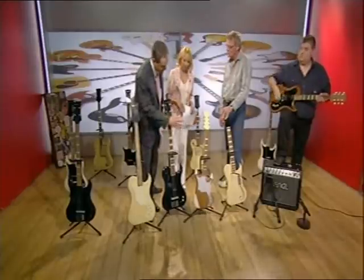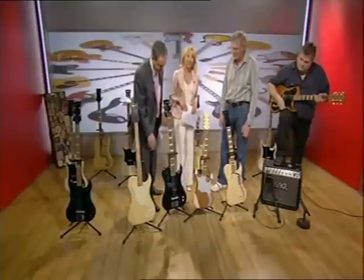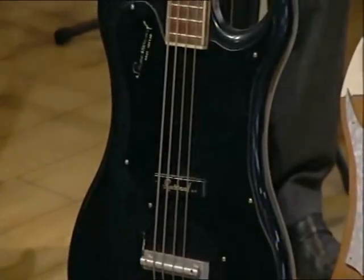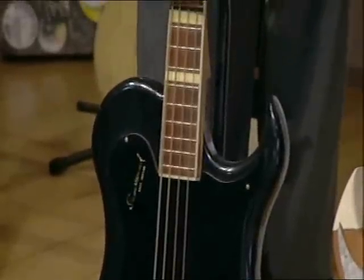That's fantastic. Let's have a close look at them. There's one actually finished here, the bass. Tell us about that. Well, this could be one of the first, if not the very first, commercially built solid electric bass in the UK. Really? Fantastic. And you say some of them are work in progress.